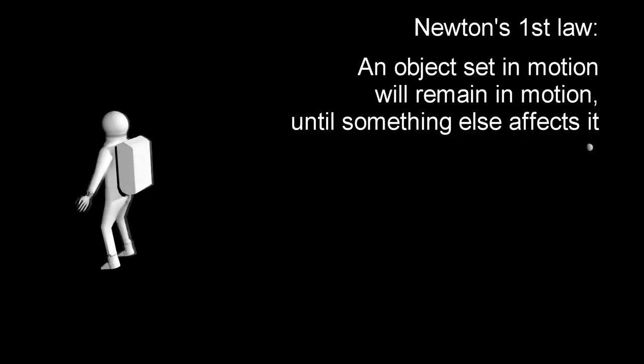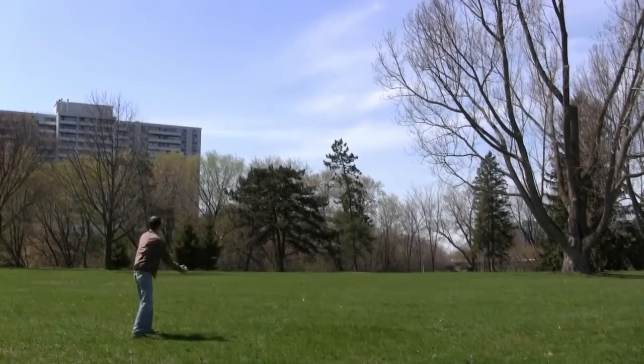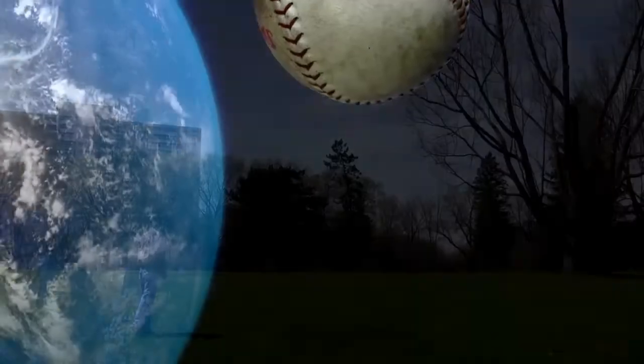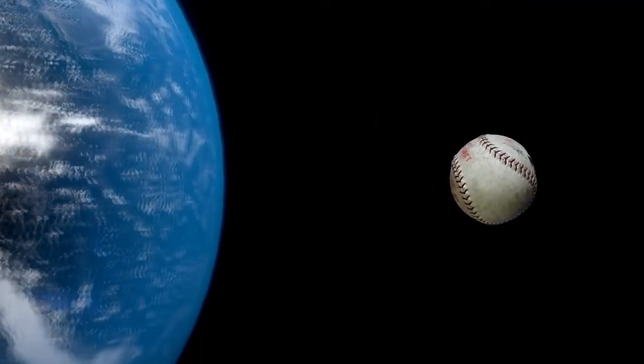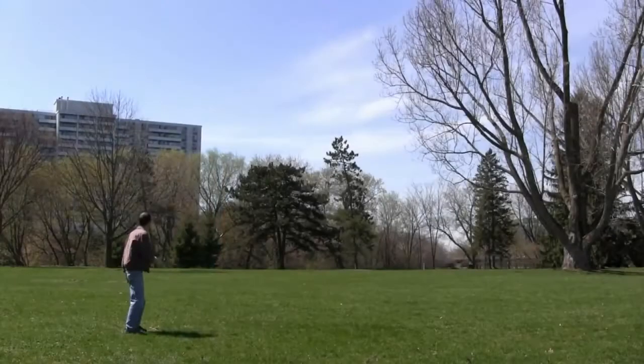There are 2 things that fix this problem. The first is that any object set in motion will keep moving unless something else affects that motion. This is Newton's first law, loosely worded. We don't think this way on Earth because there's always something to slow us down. An example is when we throw a ball. The air slows the ball down. But in the space near the Earth, there's very little air, and so once something is set in motion, it'll keep moving for a long time before the few atoms it does run into slow it down enough to require another push.